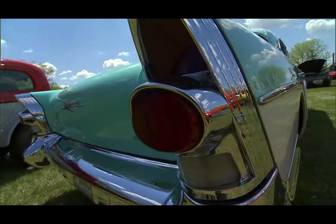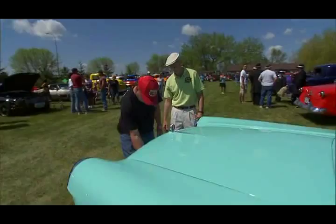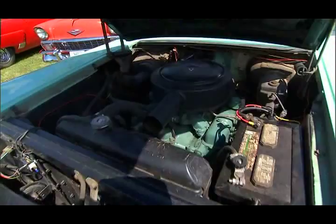So has this got a Nailhead engine? Yes, it does. How big? 364. 364? Yep. Let's have a look at it. Well, again, working engine, working car, right? Absolutely right. Well, nothing looks like a Nailhead either. I mean, just sitting straight up there, the valve covers. That's right. Wow. And does she just float down the road? It runs down the road great. Just like a Buick should, man. You bet.